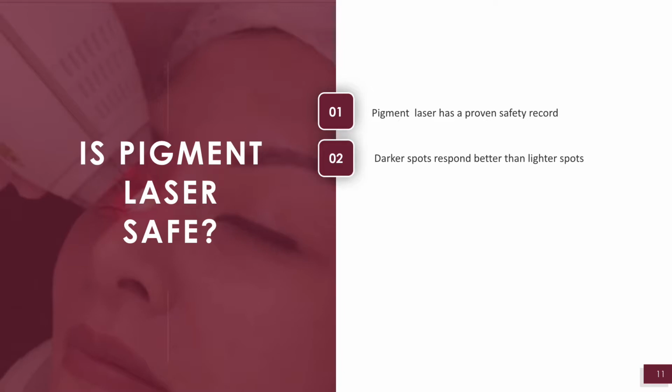Darker spots, as mentioned, will respond better than lighter spots to this treatment, and experience is required to advise you what will respond to treatment. As mentioned, there is minimal social downtime, and so you can go about your normal activities, unlike non-ablative fractionated laser.